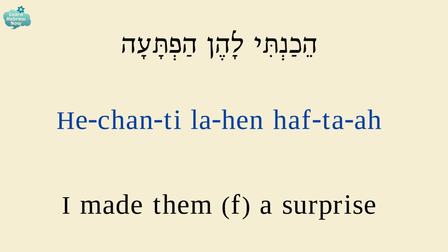To say, I made them a surprise, when speaking about females, say הכנתי להן הפתעה. הכנתי, I made, להן, for them, הפתעה, a surprise.